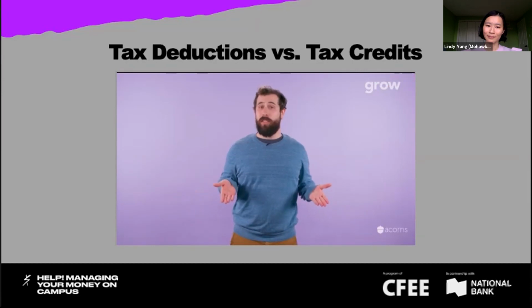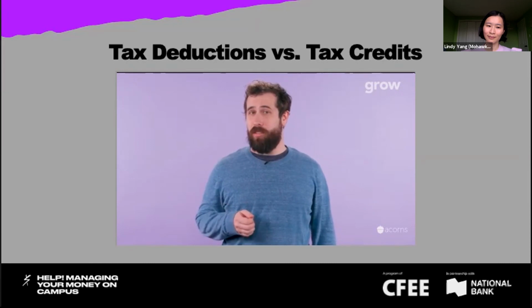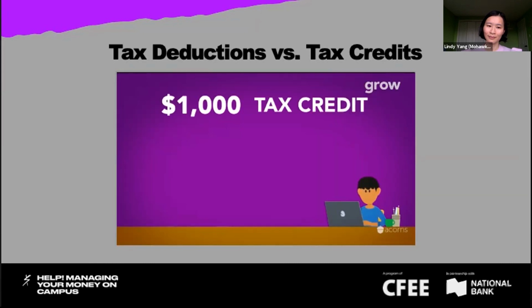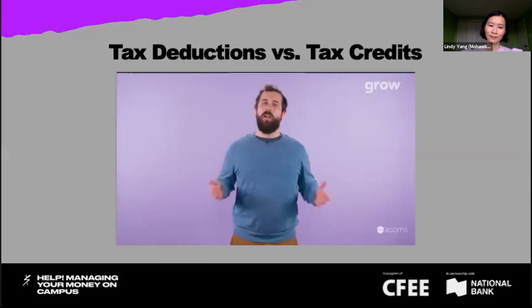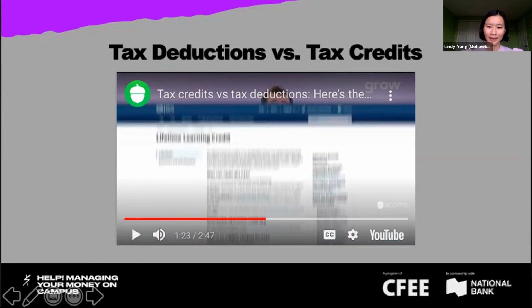This all makes tax credits sound pretty great, right? Most of the time, yes, but there are some catches. Many tax credits aren't refundable. What that means is, let's take this $1,000 tax credit again. But let's say you only owe the IRS $600. You don't get that extra $400. Not all tax credits are non-refundable, but many popular ones, like the life.